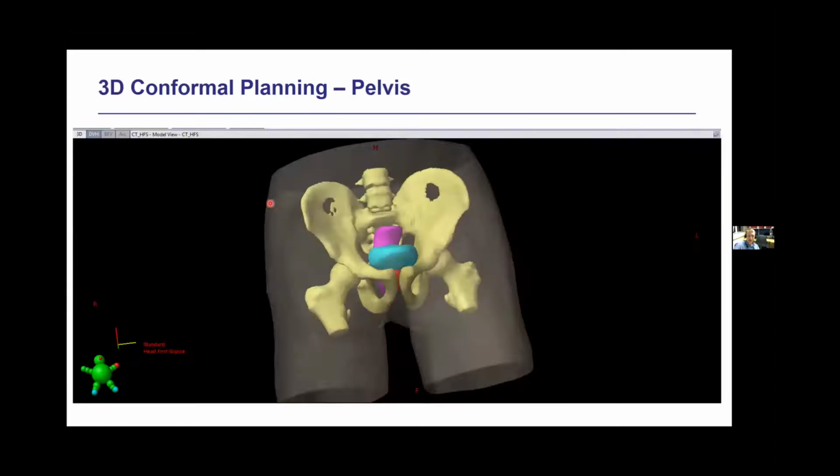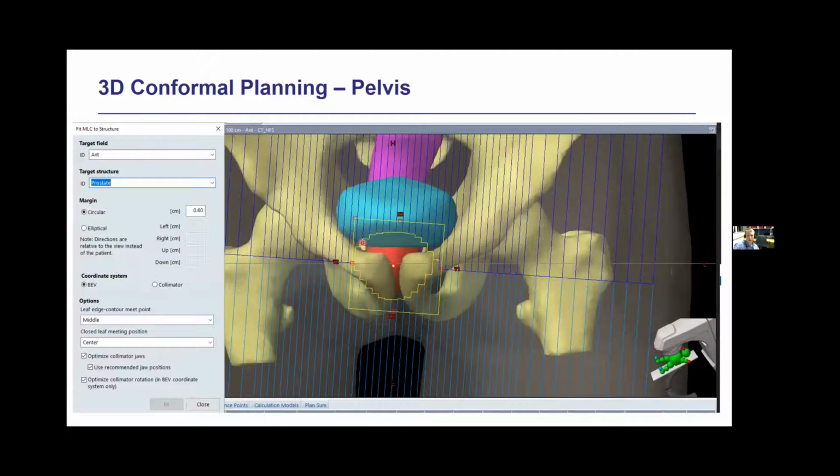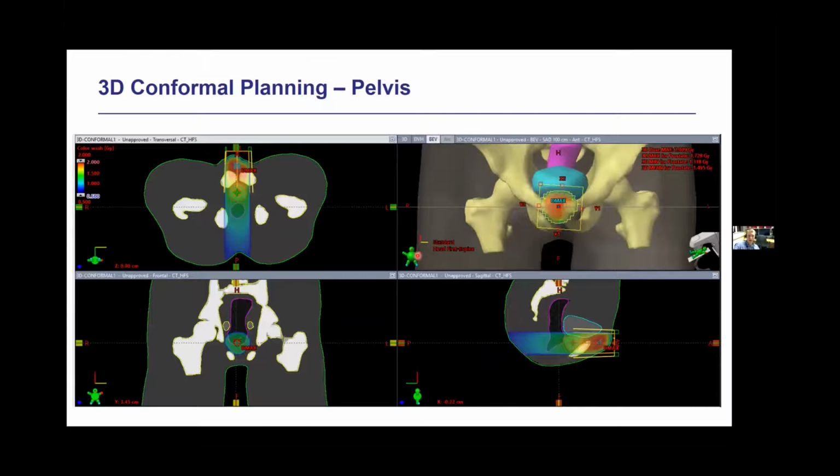So what I've got here, I obviously can't show you any real life patient data, so don't worry. This is a physics simulation. This is a model of a male human pelvis. We've got a bone model here. We've got a rectal model here. We've got a bladder and we've got a prostate. Our target is the prostate. So I've added a single field, which is conformed to the shape of the prostate. And I've calculated the dose, all right?